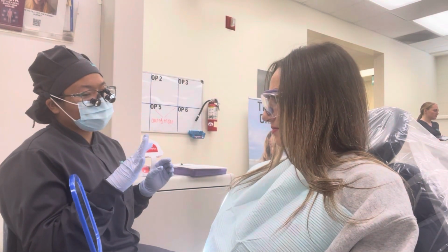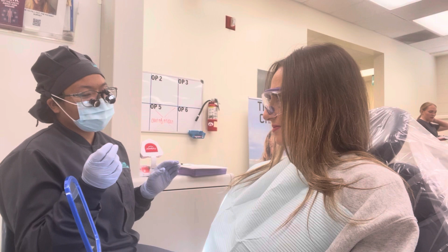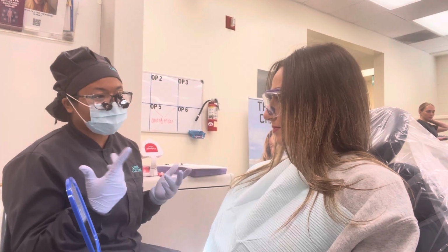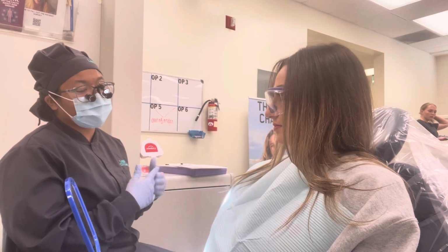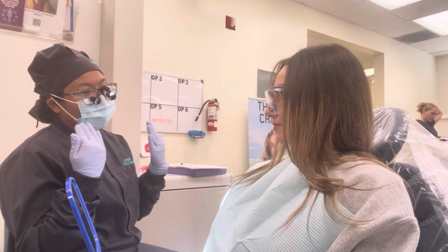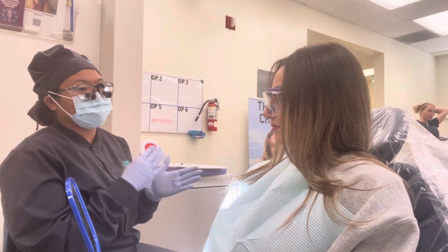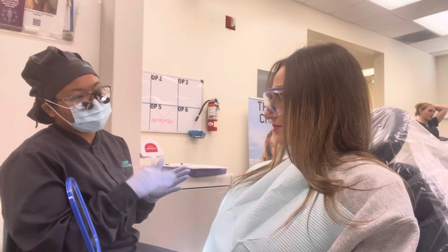Now, if that inflammation is under your gums, it can turn into gingivitis. Gingivitis, if not properly taken care of, can lead to periodontitis, which is a disease. It's periodontal disease. And that's when the bone under your gums starts to eat away at itself to get rid of that inflammation, that infection.